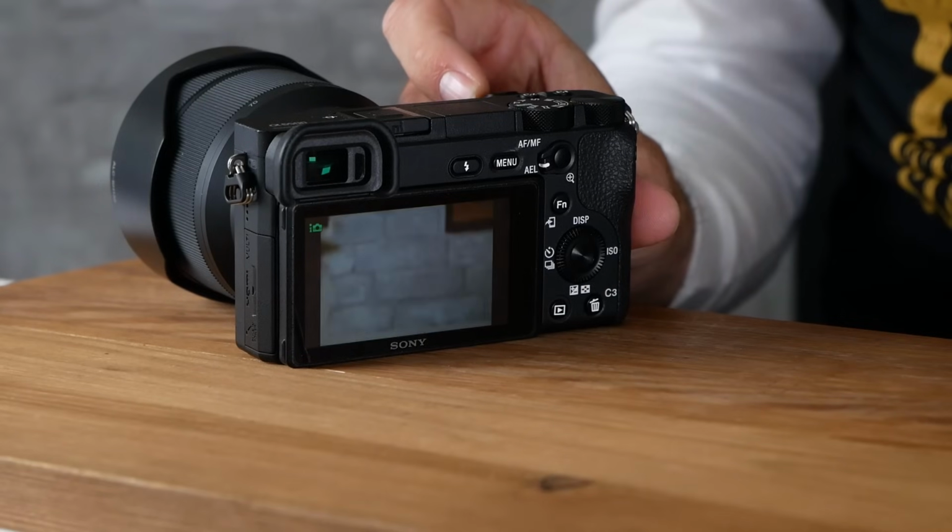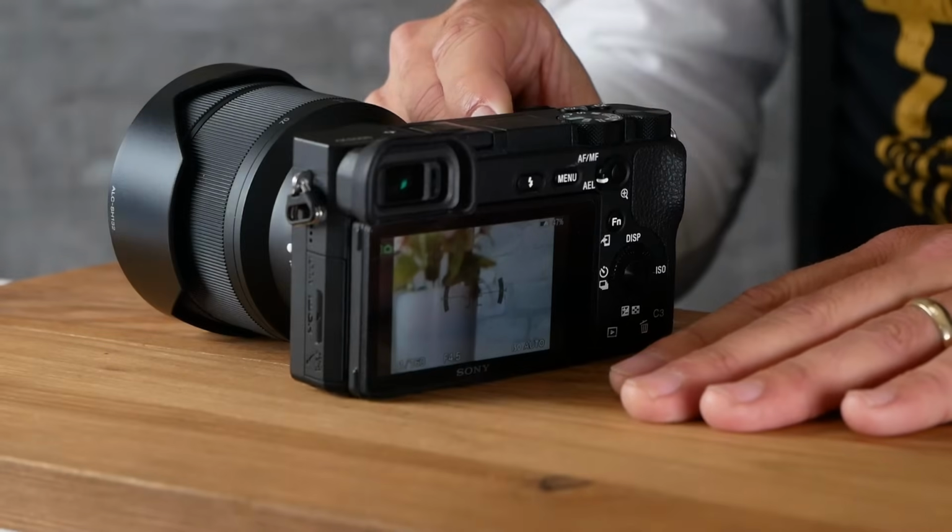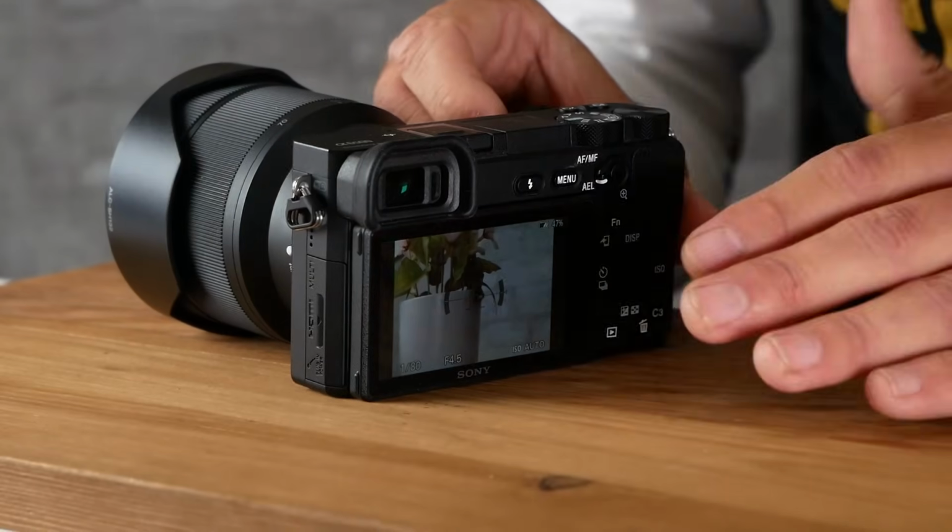Let's go ahead and turn the camera on. Power's on. And it already had a battery in there, and I think there's a 64 gig SD card. So let's go ahead and test this inside. We'll take a few pictures, make sure the flash is firing and the autofocus is working. I did already test this in the shop. We'll go ahead and take a few sample pictures.